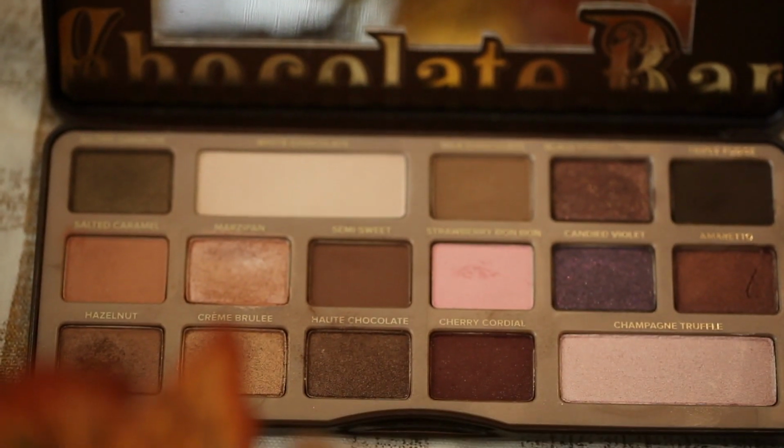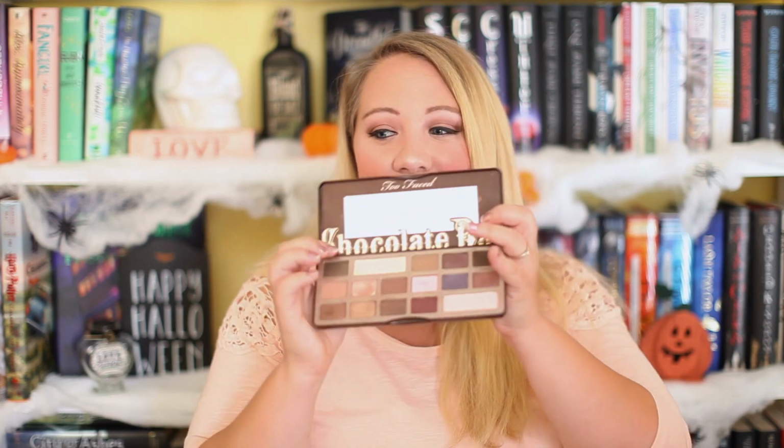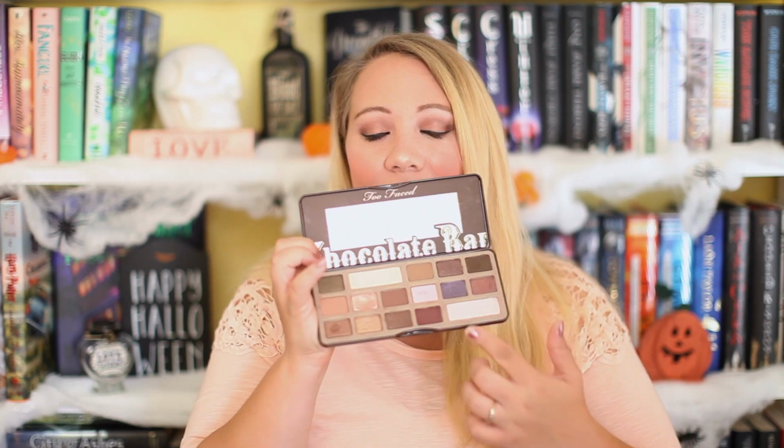It's like chocolate. It smells amazing. I do like Too Faced palettes. They're not my favorite. I feel like the quality is not quite there yet. I don't think they're as good as Lorac, honestly, because a lot of them feel kind of tacky, I guess you could say. But I do enjoy this one. My favorite color of this whole palette is Marzipan. It is great. You can also use that as a highlighter, which I do. And I also use the Champagne Truffle right here as a highlighter as well.